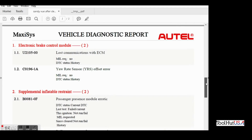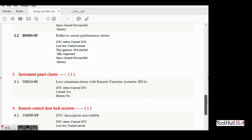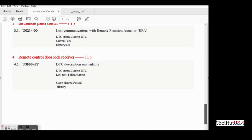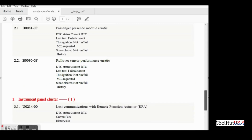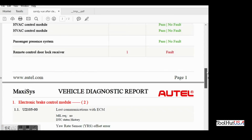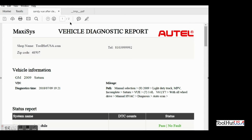I do not have communication with the ABS module at this point. I think it's interesting because when I unplug the module I do have communication with the ABS module, so kind of hoping that once we get the new module in, it's going to correct that problem. So again, stay tuned.